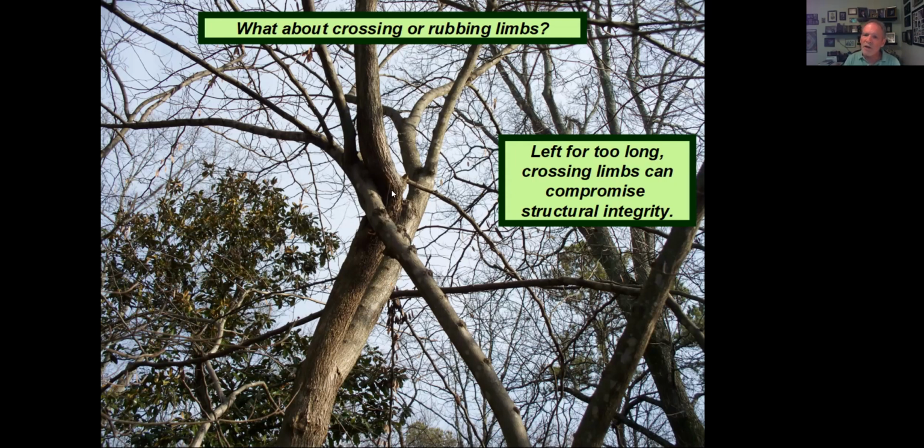If this situation happens 60 or 70 feet in a tree above a patio or a sidewalk, now somebody can get hurt, or your patio could get damaged. So crossing rubbing limbs in tall trees can be a structural problem you want to have looked at by a professional. But in an ornamental tree like this, it's more a matter of, am I going to leave that and enjoy the weirdness of it, or am I going to take that out?